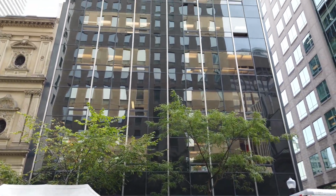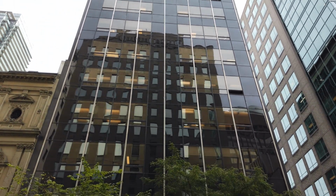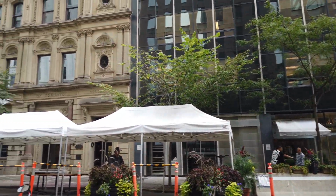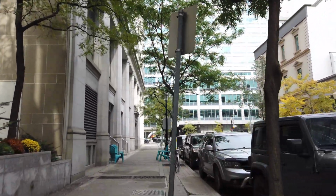And this small office building here might be coming down in the near future, as there is a new proposal for this site for a much taller building. A new skyscraper, a residential building, is proposed for that site.